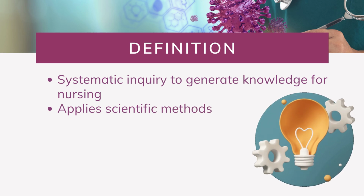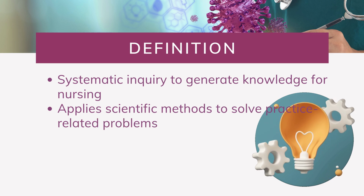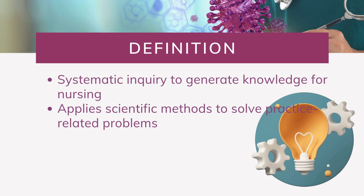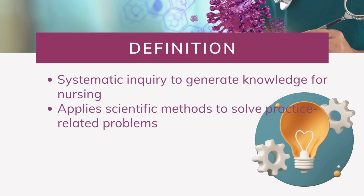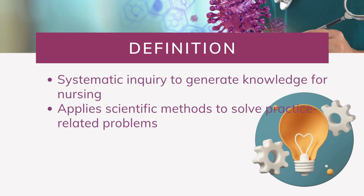Nursing research applies scientific methods. You identify a problem, form a hypothesis, and test it with real data. For instance, suppose you believe video-based teaching is better than written handouts for diabetic patients. You can test that idea systematically. We are not just interested in theories. We want solutions. The scientific method guides our steps so that we can ask, what's the problem?